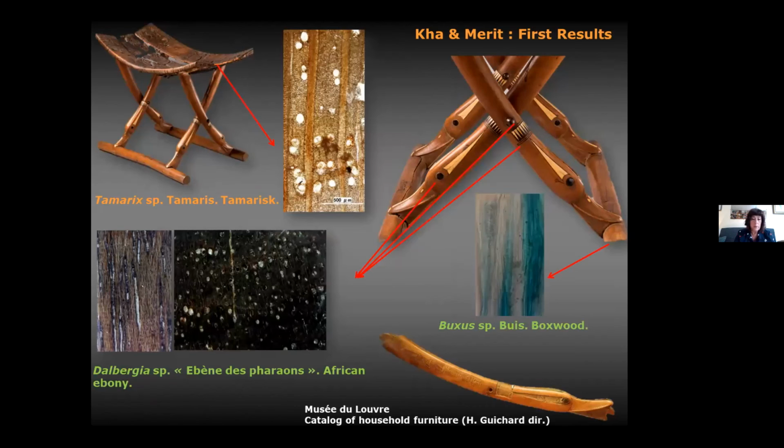As you can see, I could go on like this for a long time, so I choose to finish today with this folding stool. It is an interesting piece. On the one hand, you can see the application of 3 of our techniques for identification. The resin inclusions in Japan identified the tamarisk seed. In Paris, I was able to identify the boxwood legs, and the USB microscope had allowed us to highlight the use of African ebony in Turin.